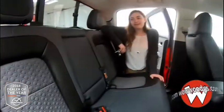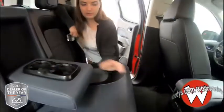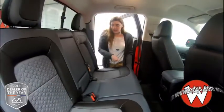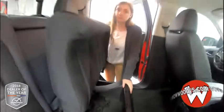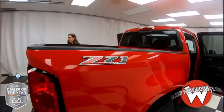Okay, so looking in this back seat, you have room for 3 passengers back here. You also have a cup holder armrest with 2 cup holders, and you have 2 USB ports and a 12-volt, so your people in the back can charge up their devices. You also have a split bench so you can fold these up, and then you have some storage space underneath right there, plus a sliding back window.